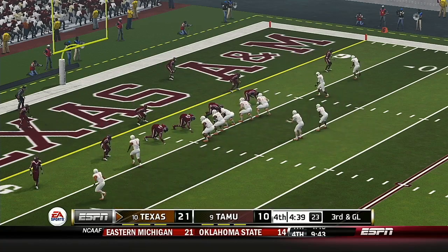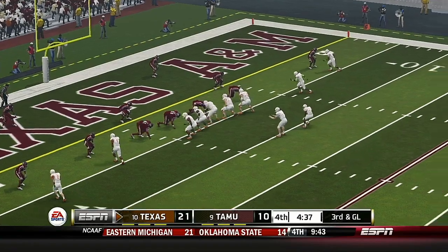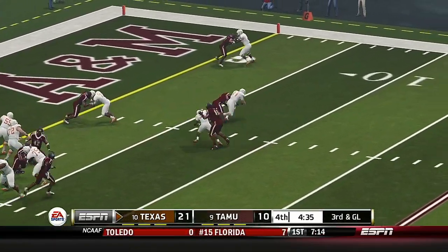Watch 36. 36 to Mike. Straight pass. Here we go.